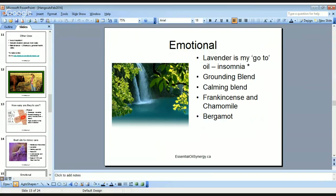Frankincense and chamomile, they are also calming and help your brain activity so that it can get out of its own way and be more whole. Bergamot is another good calming one. And these are emotional oils. There's many different types of oils, and you can use them in combination to help yourself as well.